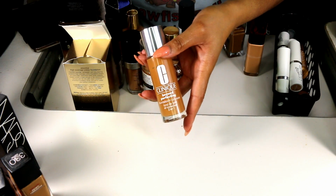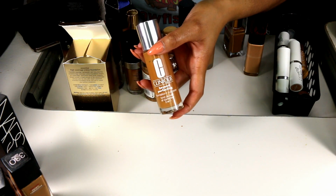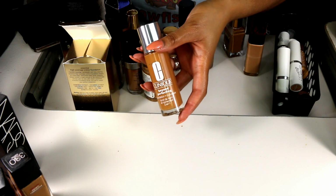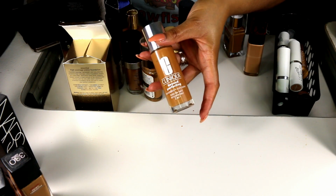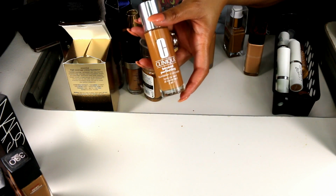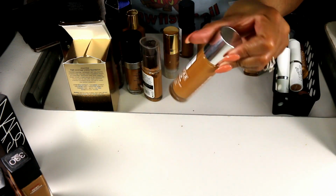Not my favorite. It has really good coverage. It's very hydrating. I think this one creases in my smile lines too. I think that's why I don't gravitate towards this particular foundation so much. But it's okay. It didn't make waves. It's not extremely memorable, but I will say that it's decent. And it's worth a try. And for a high-end brand, it's pretty affordable. So I think it was under $30. So it's decent, but I'm going to get rid of it and give it to my mommy.